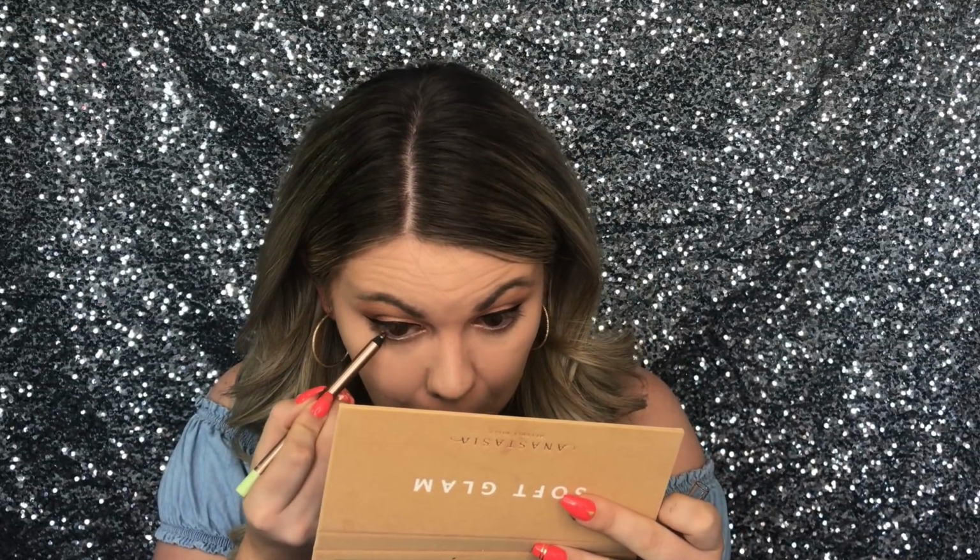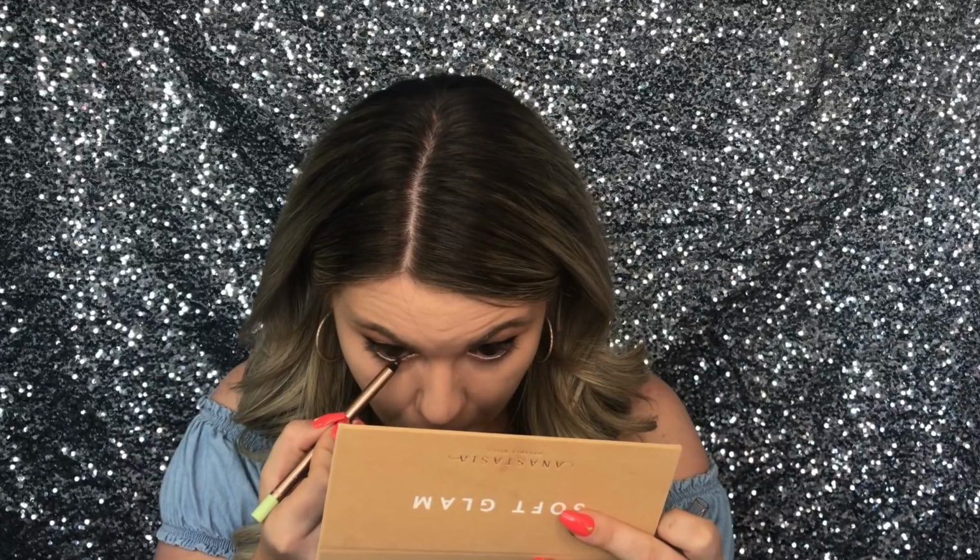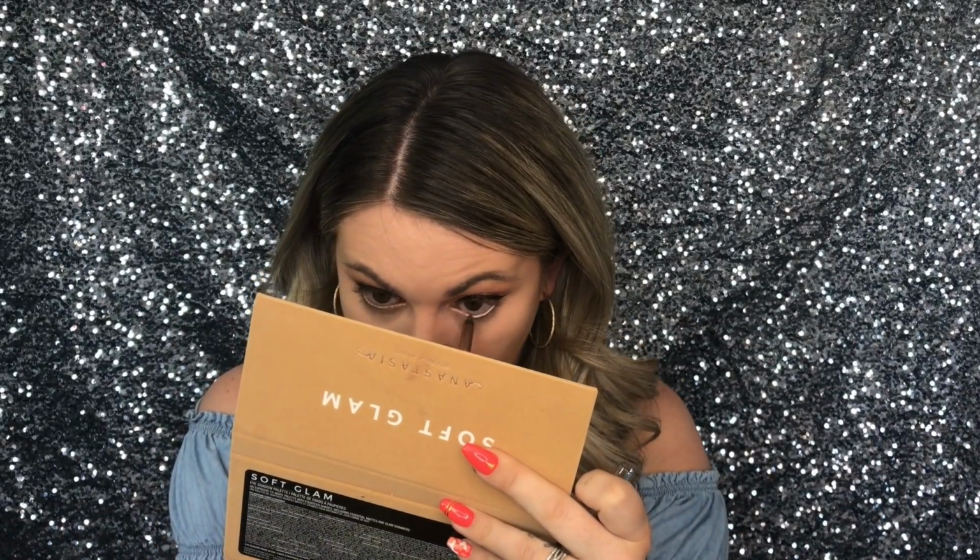Next, I'm going to add a little bit of stuff to my bottom lashes, and I am going to take another liner from Pixie Beauty, their Endless Ink eye pen. So it is this guy right here. It's just a really nice coppery rose gold shade. It is called Rose Glow, and I'm going to apply it to my lash line. So I applied it to my waterline and then down onto my lash line as well.